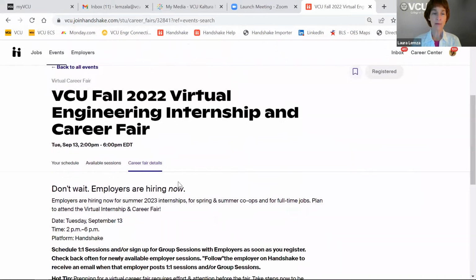From here, you will be able to see career fair details. You'll be able to sign up for available sessions. Those are our appointments with employers. And you'll be able to review your schedule and cancel appointments if necessary. So let's go ahead and look at the career fair details.